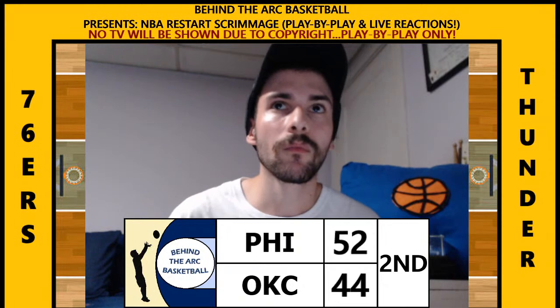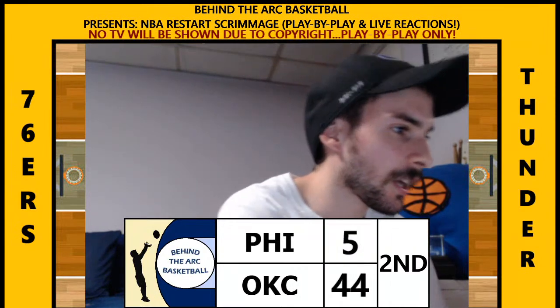Milton's going to be the one that inbounds. Milton passes over to the left corner. Back over to Milton here with the ball guarded by Schroeder. 8-point lead by Philly as we approach a minute and a half left to go. Milton takes the three. He's got it right there from the left wing. So there's Shake with the triple from behind the arc.